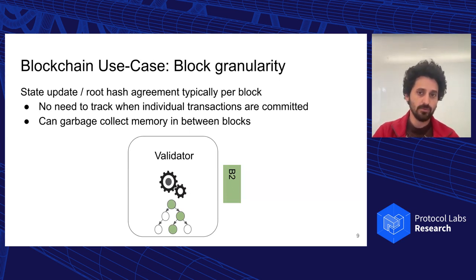And another win from the block granularity is that garbage collection comes for free. Usually STMs pay a lot in synchronization in order to know when they can reclaim memory and things like this. And here we can just do it trivially in between block executions.